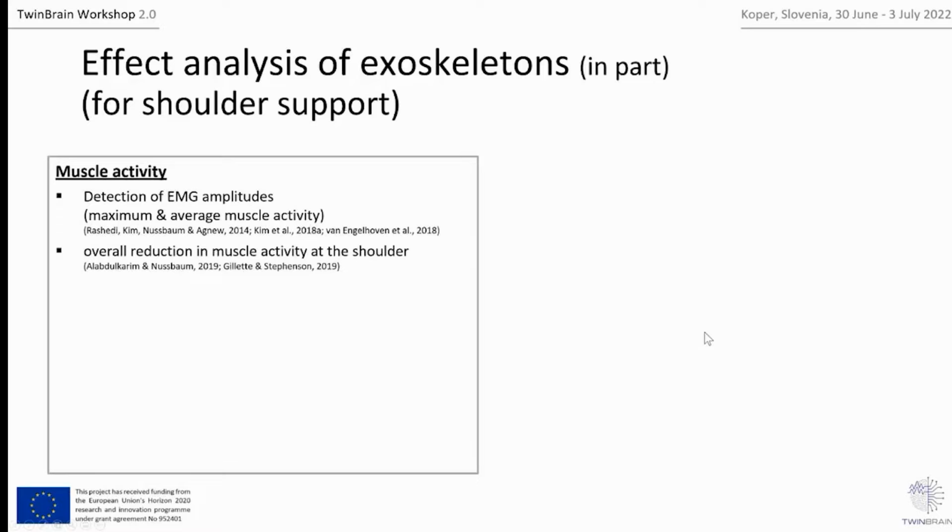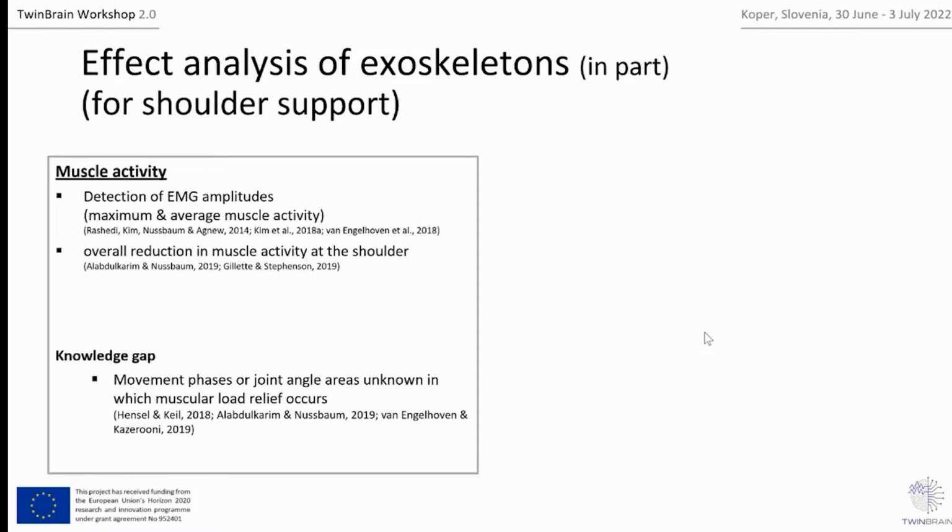Looking at what kind of analysis has been conducted in the past for exoskeletons, especially for shoulder support, we see that mostly muscle activity has been looked at. We see in most cases the analysis by conducting EMG amplitudes, and we have in most cases a reduction in maximum or average muscle activities while working with an exoskeleton. Overall you can say that most of the exoskeletons that are created for shoulder support will show an overall reduction in muscle activity.